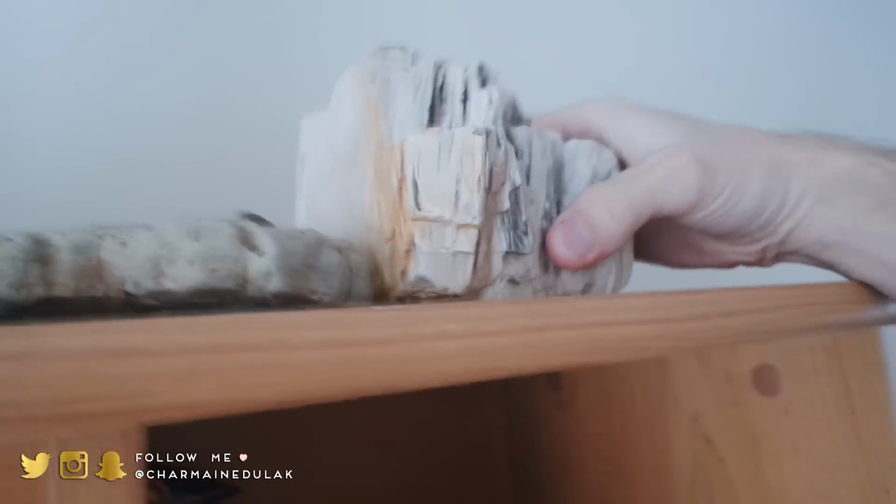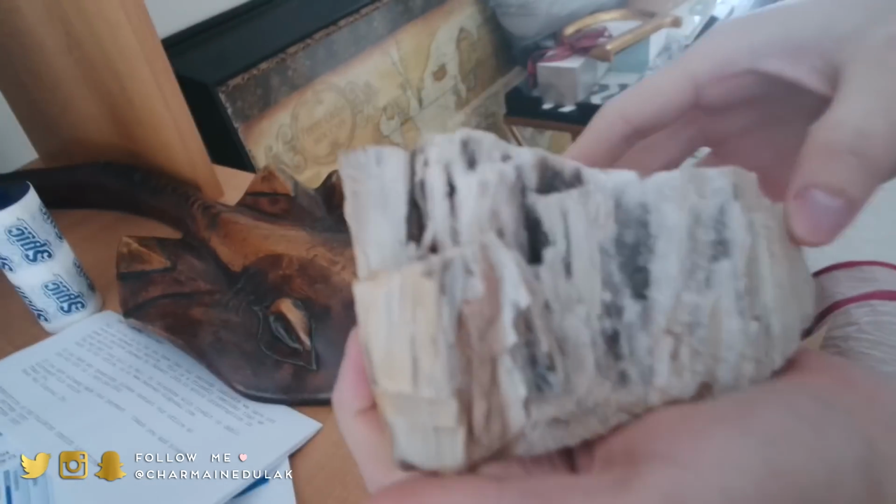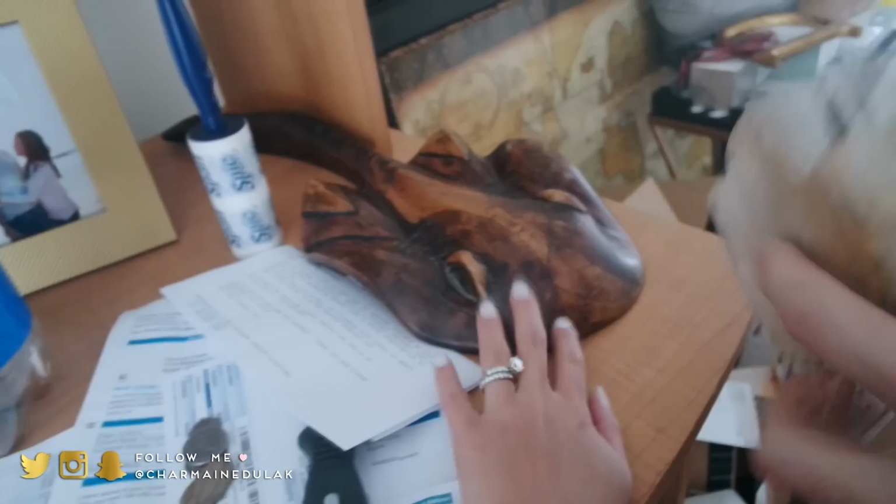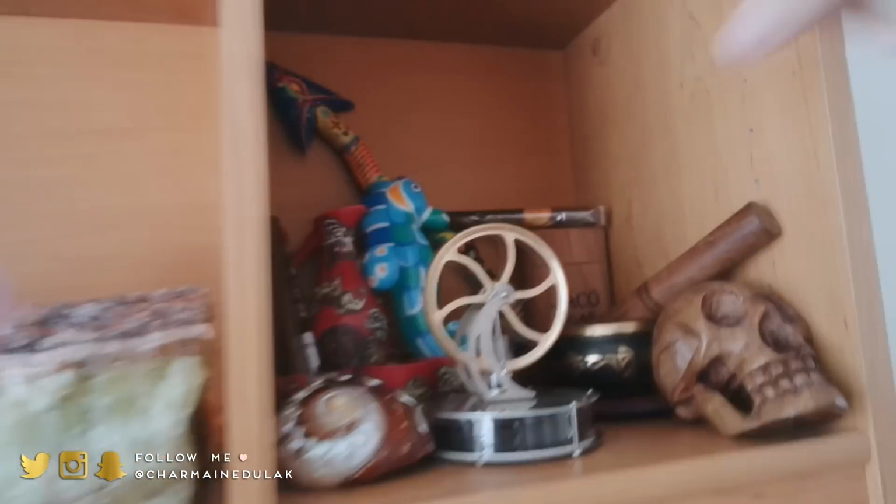It's my petrified wood. Oh, it's a wood. That's a rock. It's a wood. It is a rock. Oh, and where'd you get this? I forgot. Jamaica. I think I got that arrow there too.